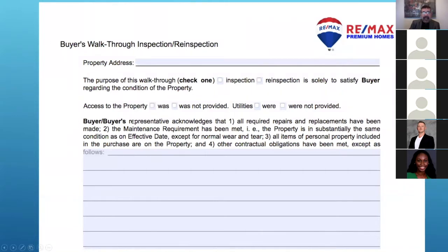Okay. Now, buyer's representative acknowledged that all required repairs and replacement have been made, if there is any that needs to be made. The maintenance required has been met, if you require any maintenance on your contract. The property is in substantially the same condition as on the effective date, meaning the date that they signed the contract, except for normal wear and tear. All items of the personal property included in the purchase are on the property, and all the contractual obligations have been met, except, if there is any that was not met, then you're gonna list them here. And then the buyer will sign it.